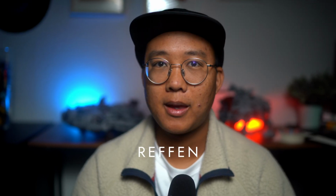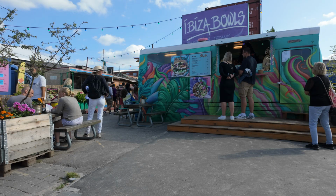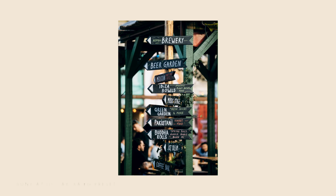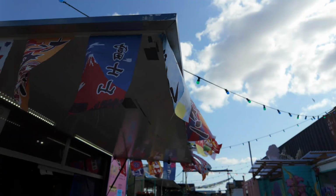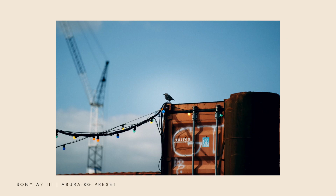Our final stop in Copenhagen was this spot. A lively spot that's practically heaven for food lovers. The place was filled with people, stalls, and a whole world of food options. After a day of cycling around in the city, we couldn't have been more ready to kick back, grab some food, and soak in the atmosphere. It was the perfect way to wind down before heading back to our base camp.